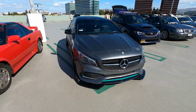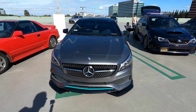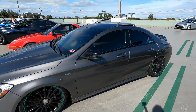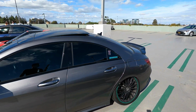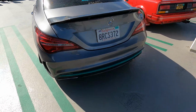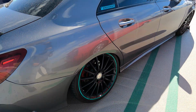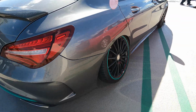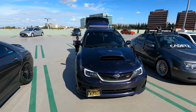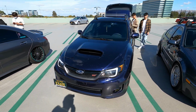We've got this beautiful Mercedes here, dropped to the floor. Really awesome front spoiler. Yeah, this is pretty neat looking too. Take a look at that. Got a carbon fiber spoiler. Awesome. Dropped to the point where the camber is way out. Got the Subarus, legendary rally vehicles. Look at this, STI. Pretty cool.